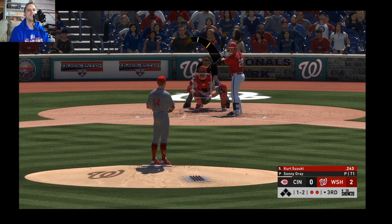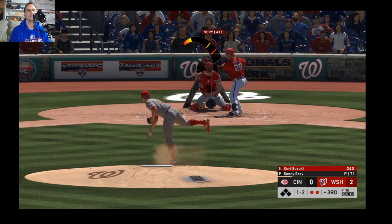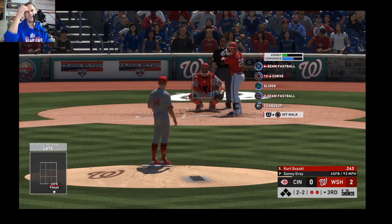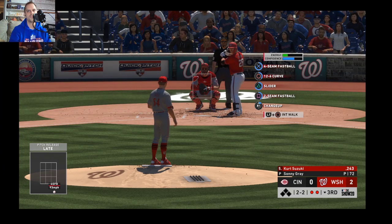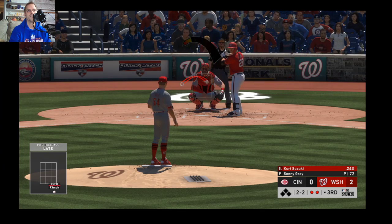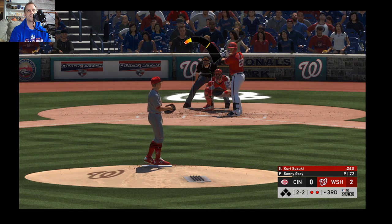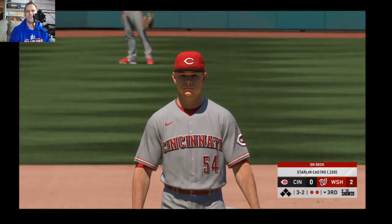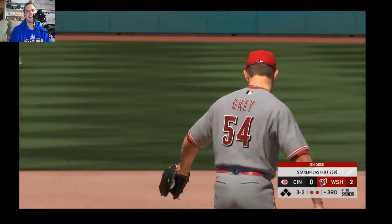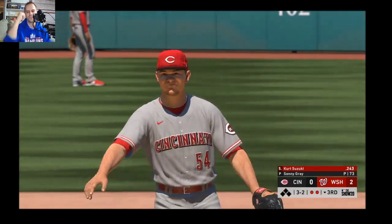So 1-2 on Suzuki. Here's the pitch by Gray. And that's low, and it skips away from Casale. So count even at 2 on Kurt Suzuki. As Gray has just crossed north of the 70 pitch mark here, and we're only in the 3rd. Did he go? Apparently not. So count full, 3-2, okay. Well, that was close.